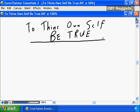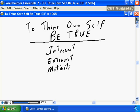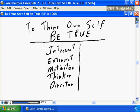That may be a challenge for you depending on your own personality type. Are you an introvert or an extrovert? Are you a motivator, a thinker, a director? What is your personality type? And I have deliberately mixed and matched the metaphors from the various human resource or human profiling techniques available in the marketplace today. But you need to review and understand what you are.